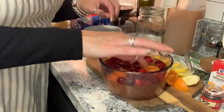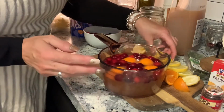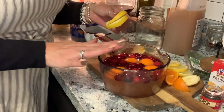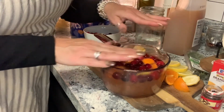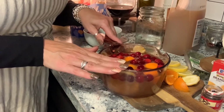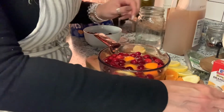There we go. So just like that. And then, I'm not a huge fan of the lemon smell, but with the simmer pots, I have found that even if you put in just 2 little pieces of lemon, I think it just adds a little bit of something to it, and it just marries all the flavors and all the smells together. So we're going to put that in there.